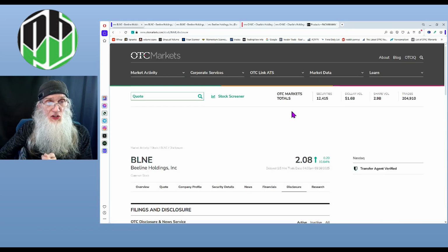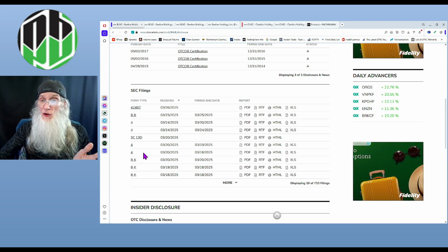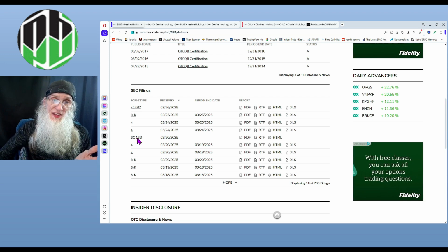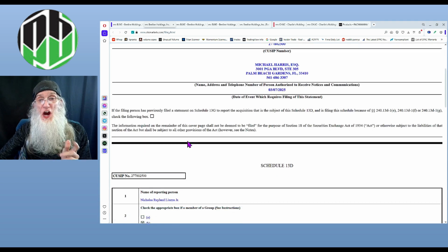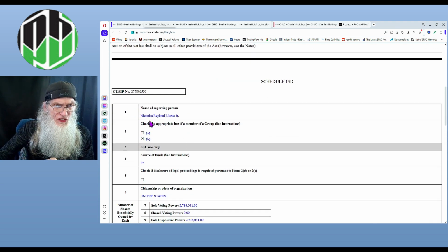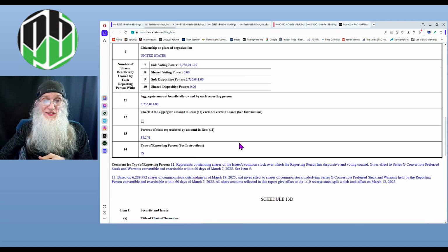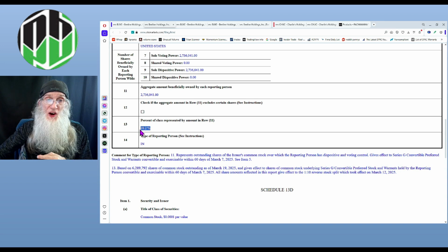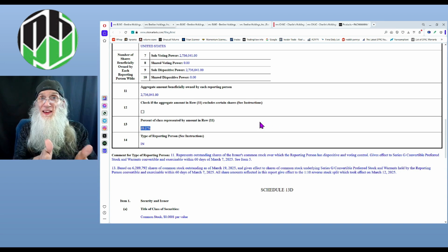Taking a look at the disclosures. Well, I showed you that Form 4 and that 8K is about the news. So there really isn't anything else here to look at. We could look at the SC13D. That means a new investor came in. Somebody bought enough shares to own a percentage of the company, which now makes them an insider. This is Nicholas Raylan. There you go. This is the co-founder. He's not actually an insider, but he just bought himself 38% of the company. So the CEO and this guy have really been loading up on this company.